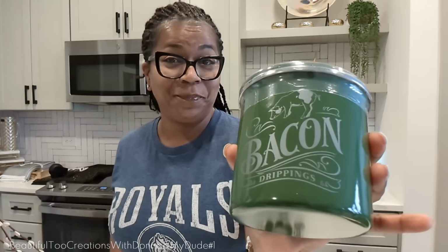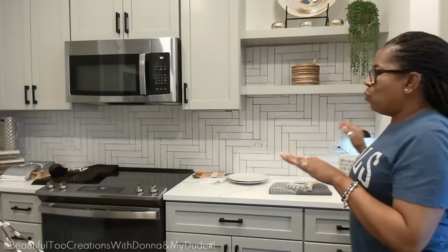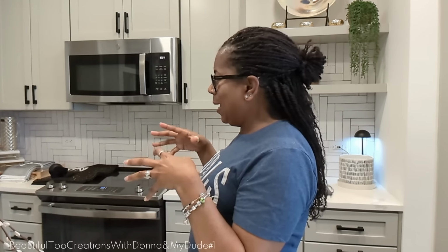Another one of our YouTube family members some time ago sent me this bacon grease can. Green is my favorite color, so I'm sure that's why it's green. And I decided to bring that here with me too. I'm not worried about things not necessarily going with my decor, because for the most part I want to keep my countertops clear. The majority of this stuff is going to be behind a cabinet door, so it's not that serious to where everything had to be matchy-matchy.